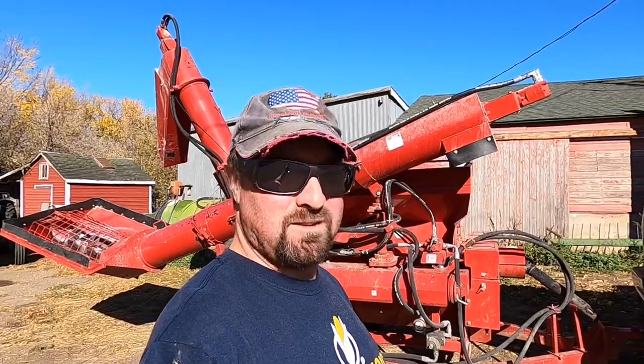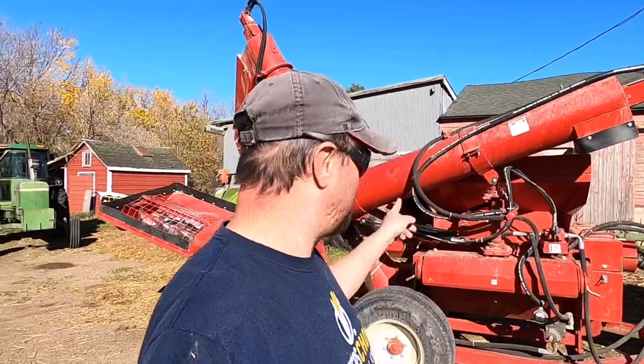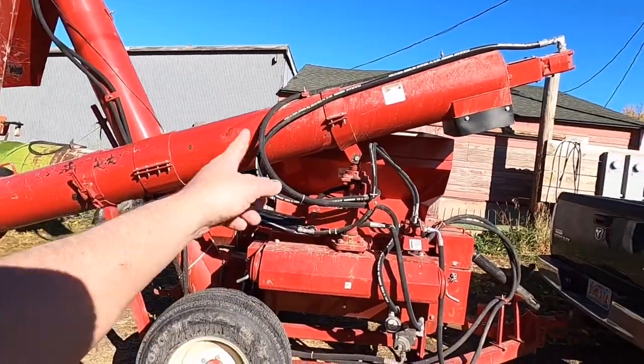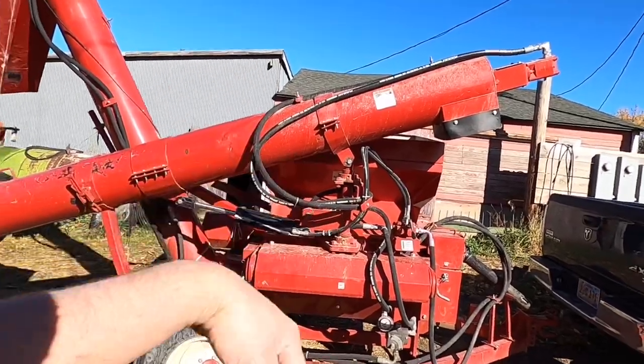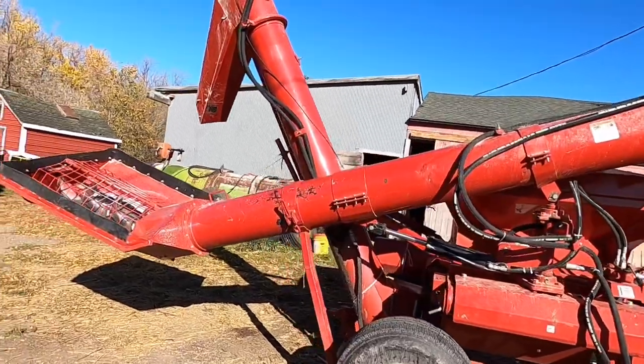Man, how time flies. But anyways, guys, here is the roller mill my brother got yesterday, and that's what it looks like. But we got to get it hooked up to the bagger, and we'll show you that later, what that looks like. But yep, that's what it looks like.